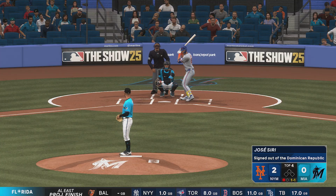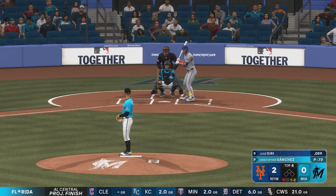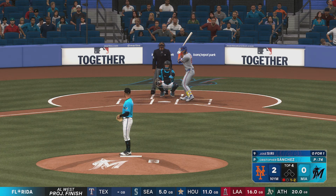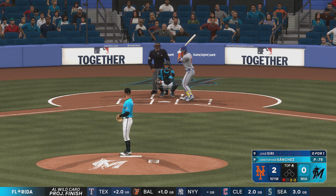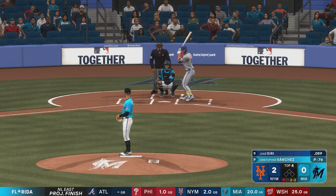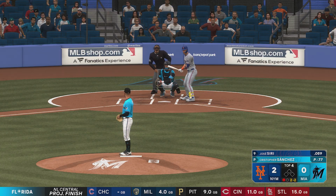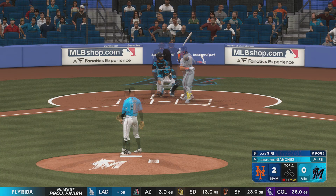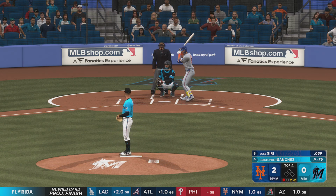Next offering is in for a strike. Swing and a foul out of play. The next pitch misses. And now two balls and two strikes. One down, bases empty. And it remains 2-2. Gets a piece and stays alive. Keeps the at-bat going with a foul ball.